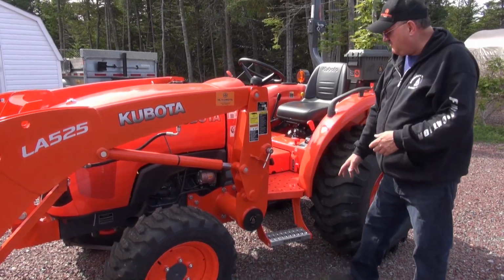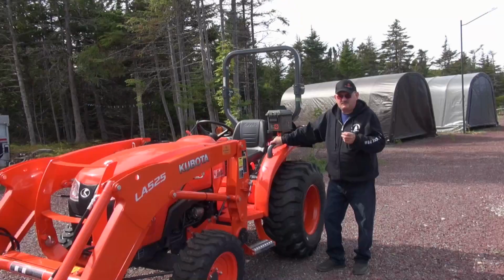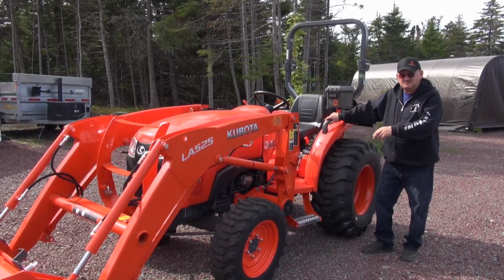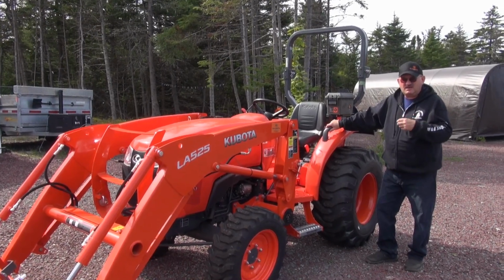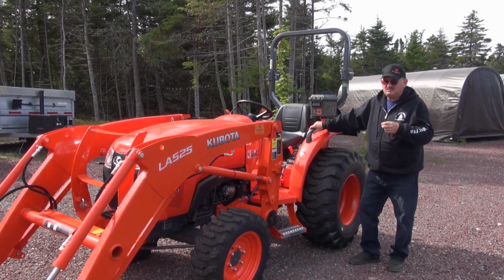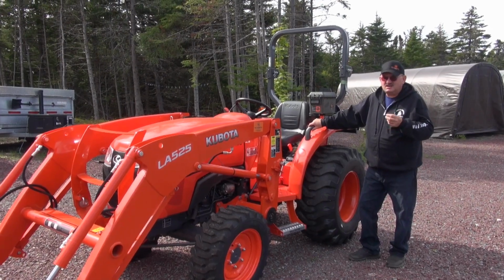So we do have the step. The step works quite well. Kathy will demo it now very shortly. Folks, I might add as well, if you have a Kubota tractor and you're interested in one of these steps, and you don't see it listed on our website, email Kathy and ask her if she has a step available for your model. Just give her the model number, and it's quite likely we will have it. Unless you got a really rare beast.